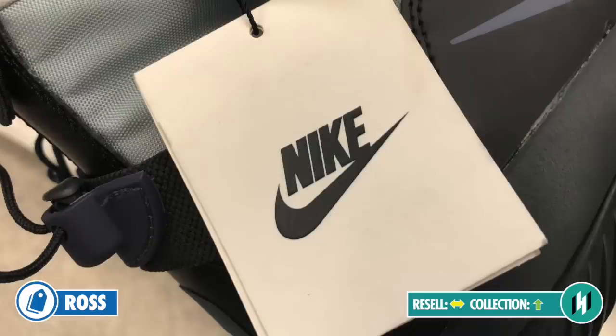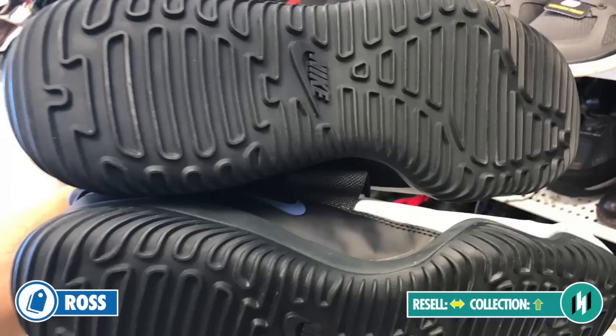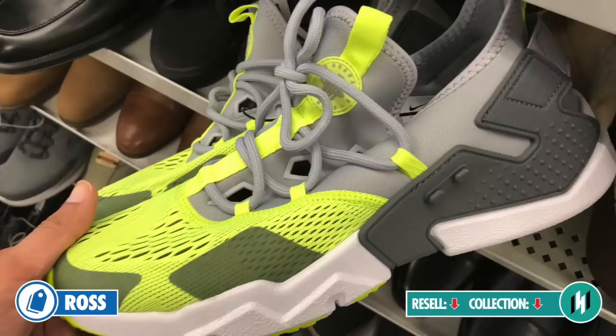I guess it's a running shoe, I don't even know. But Ross did have it on the low for $39.99, and some actually have sold for $99, $89. There's a decent amount of listings, but only 6 results, and the later ones have been selling for about $35 to $55 range. So for me, this was a pass, but some potential because some did sell high. Your call.